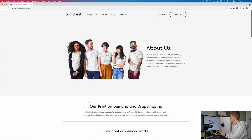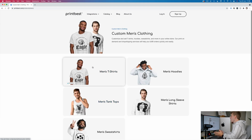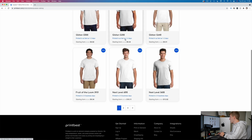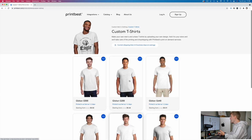Right, so what we're going to do is look at their catalog of products. If we click into catalog, we've got men's clothing, women's clothing, drinkware, and kids clothing. So if we go to men's clothing, you can see it's all laid out quite simply. It's not a confusing website, which is what I like, because a lot of the time you get overly complicated websites, and this is just simple. So you can see all the different shirts they offer and their prices, which seem to be quite competitive. $8.82, $9.51, $9.44. These seem to be quite competitive prices, and they've also got really high-end, expensive ones like $16.11.